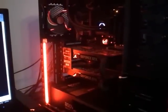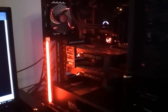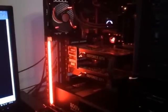I'm looking at doing a RAM cache using FancyCache, so that video will be coming a little bit later down the line once I get some more RAM in the system to do that.